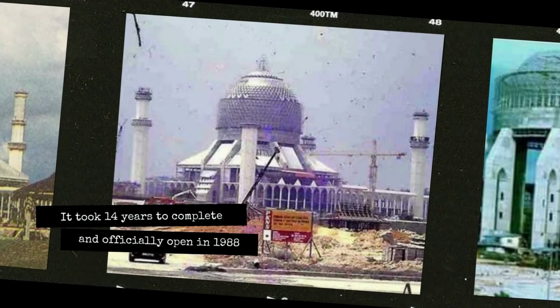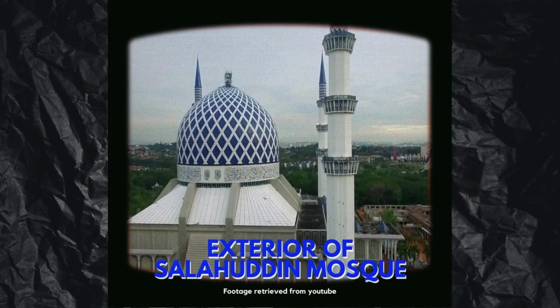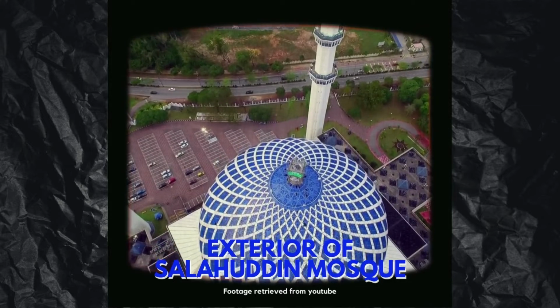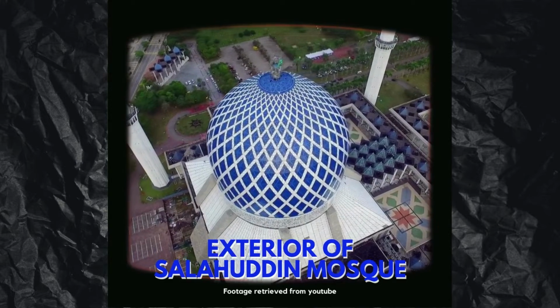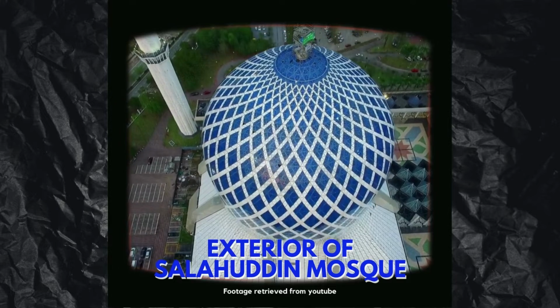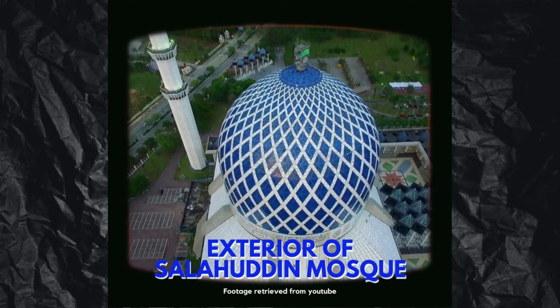It took a total of 14 years for the mosque to be completed, and it was inaugurated on 11th March 1988 by His Royal Highness himself, Sultan Salahuddin Abdulaziz Shah. This mosque was listed in the world record for having the tallest minaret in the world, dated back in August 1993, until it was surpassed by Hassan II Mosque. As of today, the mosque still holds the title of having the world's tallest minaret because each tower rises above the ground.